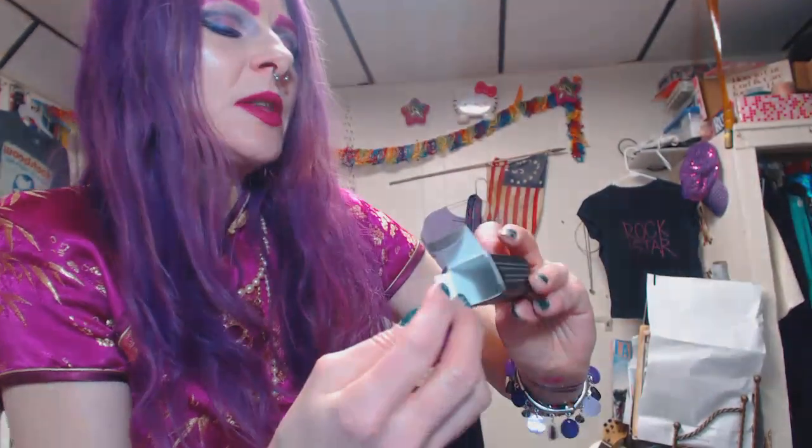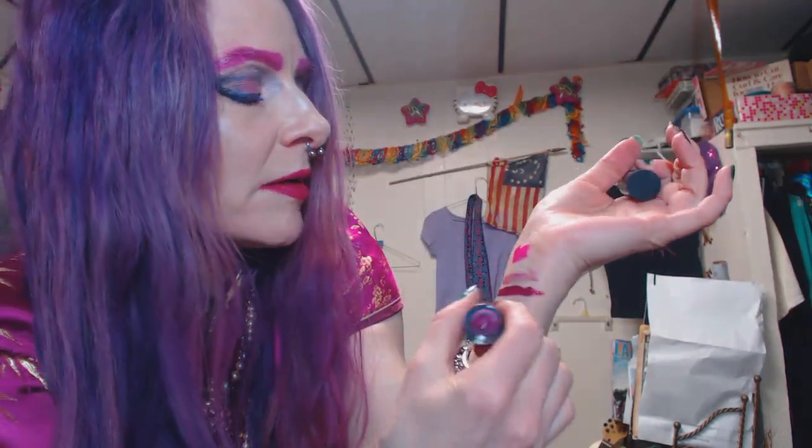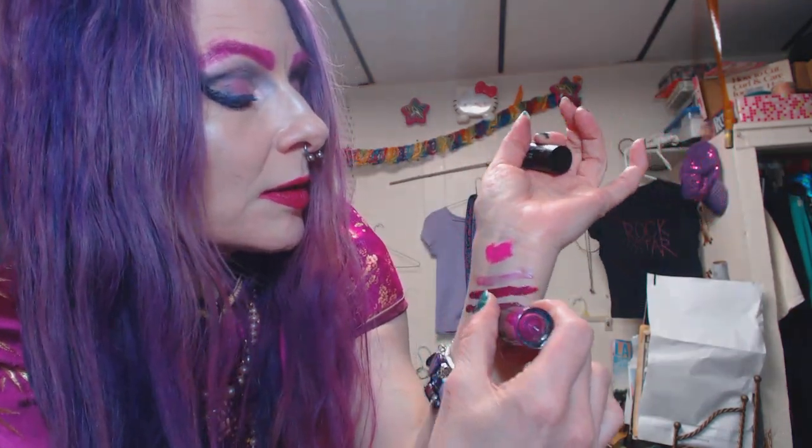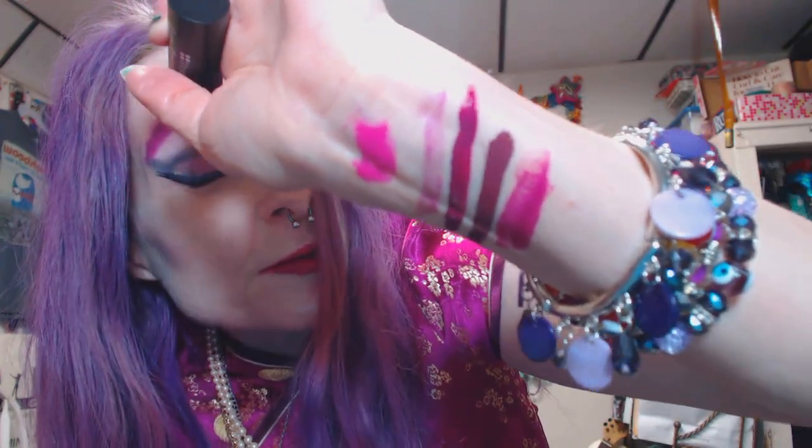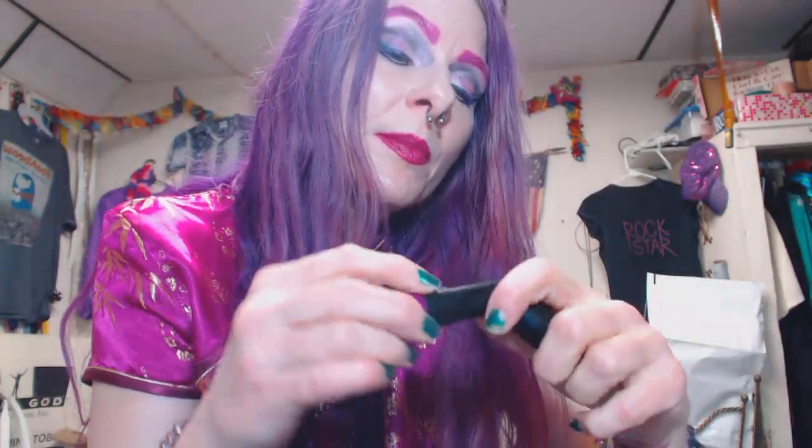Okay, this is the Creme Luxe Lipstick Ultra Luxe Finish in Vixen. Oh, I love it, I love it, I love it. Okay. Oh, isn't that something? Isn't that nice? And as far as the others from this line I've tried, they do last a nice while. And they don't feel drying on the mouth.